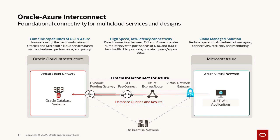One of the first things we introduced several years ago was the Oracle Azure Interconnect. And it was this idea that previous to this, as a customer, if you wanted to connect, say, OCI to Azure, you had to be responsible for building out the network infrastructure. You had to build connectivity from on-premise to OCI, and then you build out connectivity from on-premise to Azure, and then you had to connect the two together in what we often called a hairpin, right? The idea that I go from OCI down to a colo provider, your on-premise environment, and then back up again to Azure.